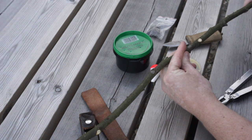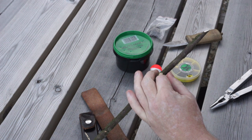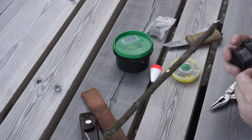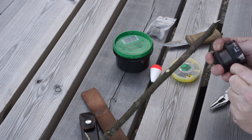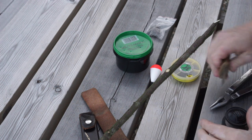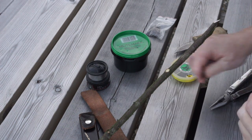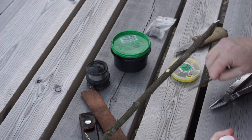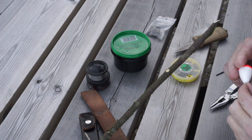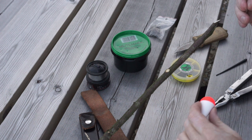Hope you can see this. Yeah, like so. I try to attach so it doesn't go out all the way. Like that. I think it's nice to put this sinker in now, and not the floater, before I start to tie it on, or else I have a problem.